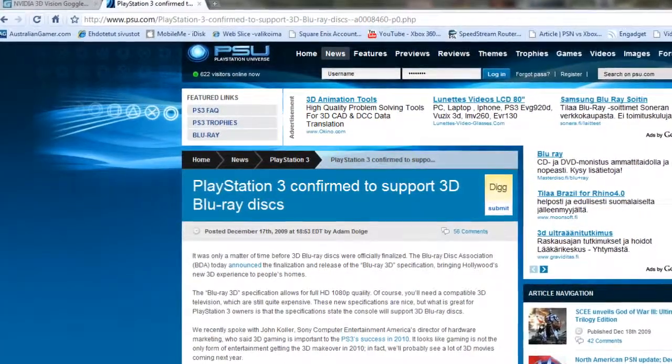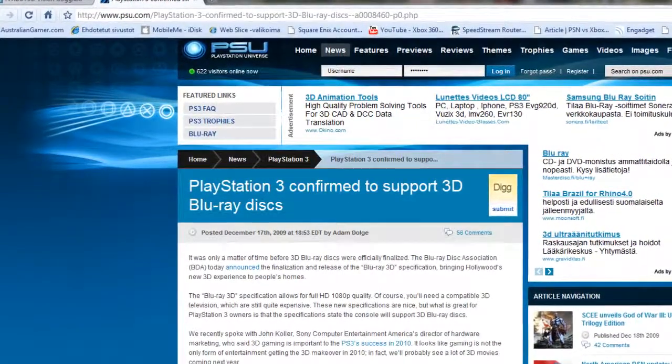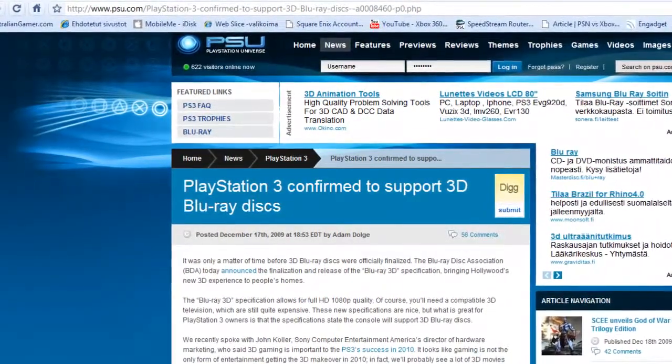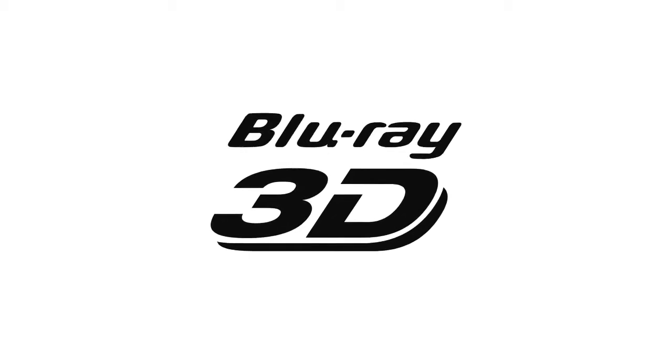So the PS3 may have a slight head start on 3D, but I have a feeling that by the time 3D hits the mass market, there will be a PlayStation 4 and there will be an Xbox 720. Not to mention the Nintendo Wii 3D. But definitely the PS3 is more future-proof when it comes to media playback.